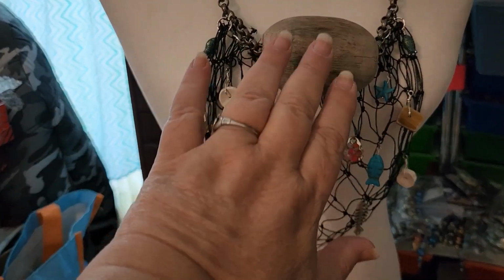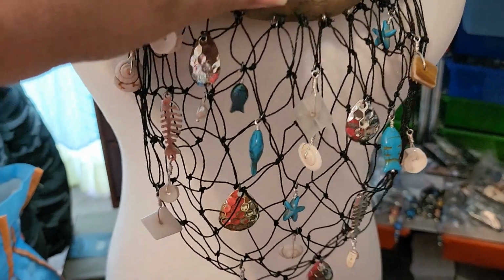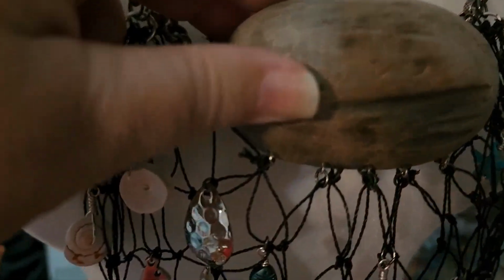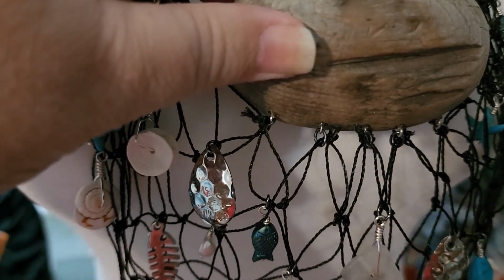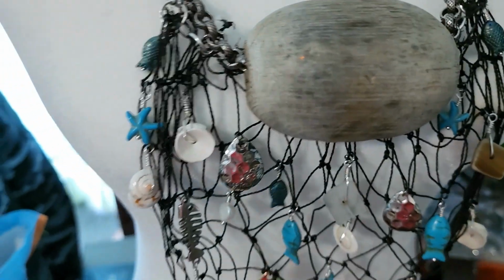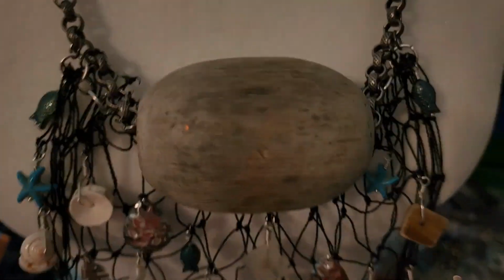But here is our float. And if I flip it up like this, you can see how I've hooked it to the net here with some jump rings and some little eye pins screwed into the float. So let's flip the float back to the right direction. Here's where we've hooked it onto the chain. It's like that on either side.